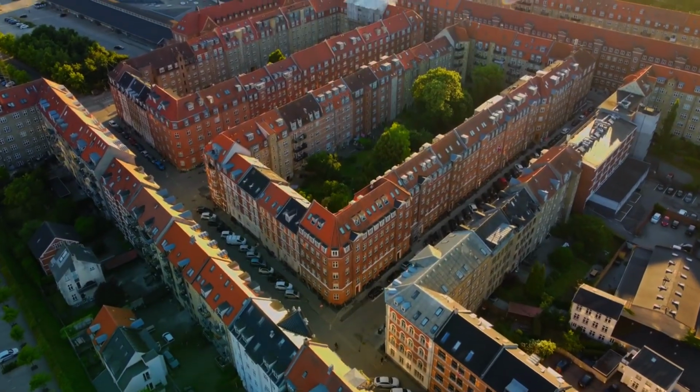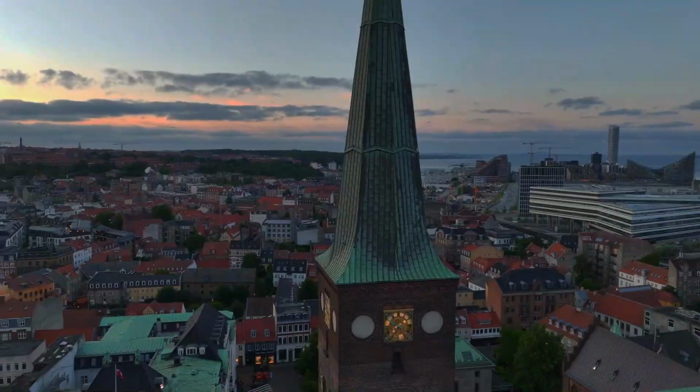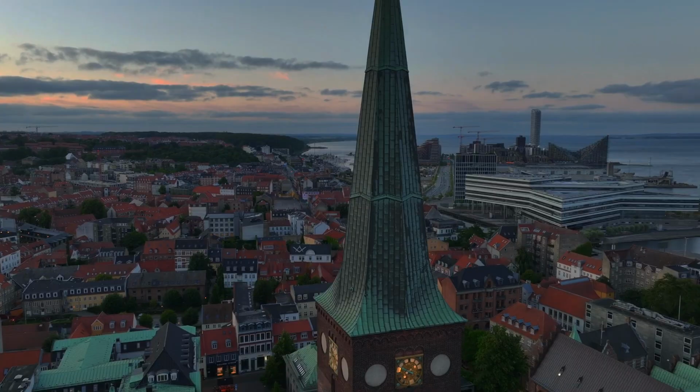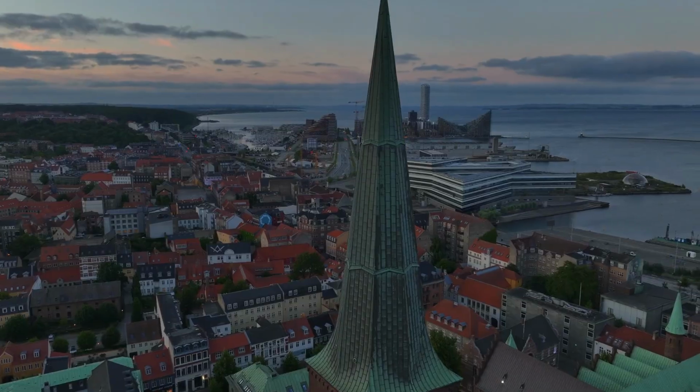This isn't a city shouting for attention. It's one that welcomes you in quietly and rewards those who pay attention. Today, we'll show you how to spend one perfect day in Aarhus, from local flavours to hidden gems, cultural highlights, and day trips just beyond the port.